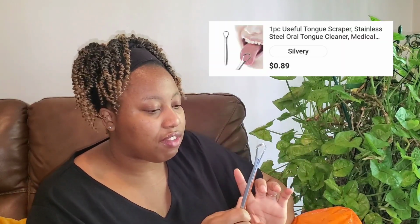I found this little handy tool. It's a tongue scraper. Now they have them in stainless steel and they have them in a variety of different colors. I chose the stainless steel and I thought this would come in handy, perfect for my daughter to scrape her tongue, but also for myself, because you know, nobody wants to see a dirty tongue. So if it works for her, I'm definitely ordering some more for the family. But I just got one to test it out.